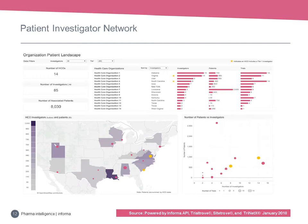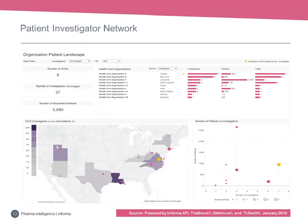Furthermore, we wanted to filter out any investigators who are not currently tied to a competitive trial. So once we did that, we were left with 9 healthcare organizations and 27 site-driven investigators with access to over 5,800 patients. So here we have identified investigators with experience matching our study, patients who match our study as well, and made the connection of the investigators located at the facility where these patients are also located. So really helping to give that holistic view and provide an even more directional approach for your site selection process.